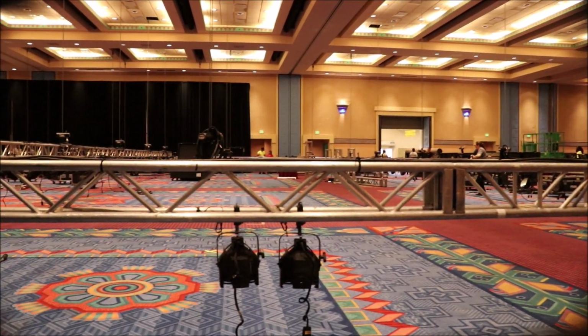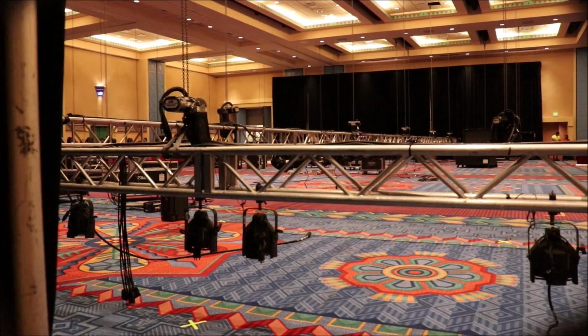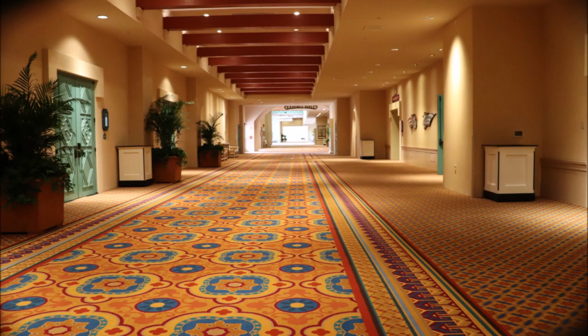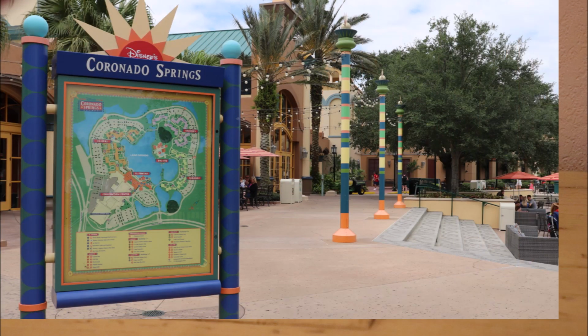This is them prepping the Veracruz exhibit hall. There were large hallways connecting up to 3 exhibit halls, and I did notice that there were these charging blocks on every table in the hallway. Okay, enough with the convention center.